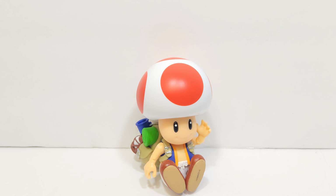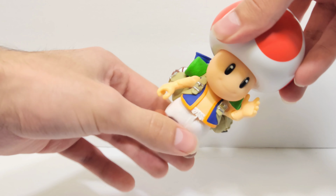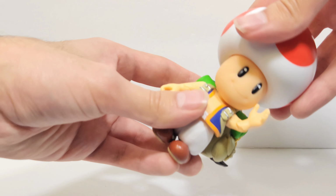Up next, we got Toad. Really cool. Toad, as you can see right here, got very nice legs to where they can sit down, and it's really cool. You can see right here, you can move the legs up. So let's get into Toad. Really nice. You can see move the legs down, and it's not just a joint. You can see the joints kind of move here.